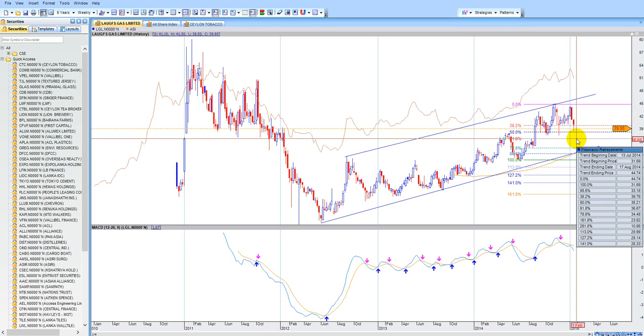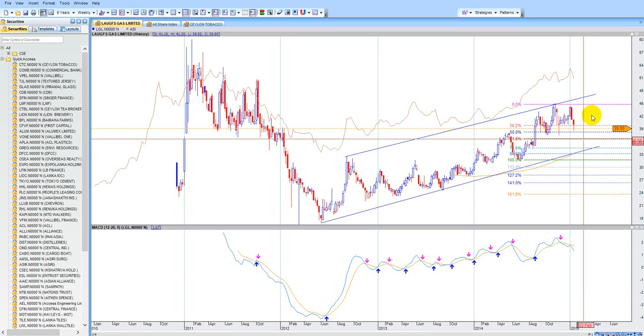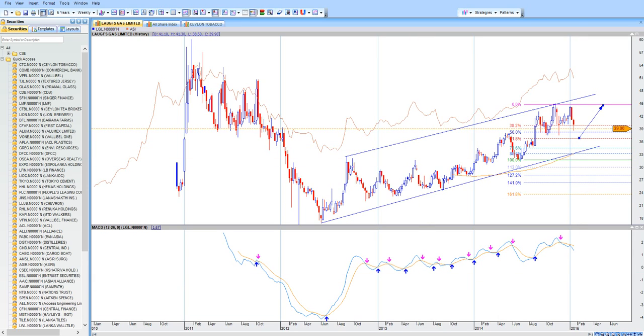So we should be looking at a maximum of around 36.50, and then we should see it start moving ahead. Let me draw the arrow to depict it. So these are possible levels to retest here, or we could see something from here to move. This is how I'm looking at it. These are 2 levels that I'm looking at for this particular share.